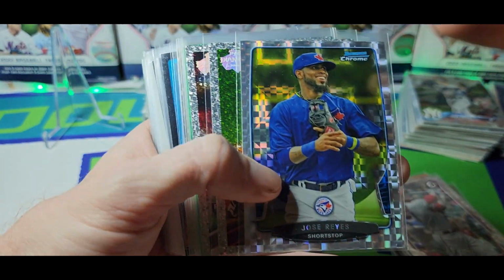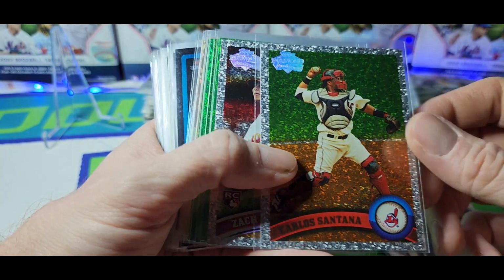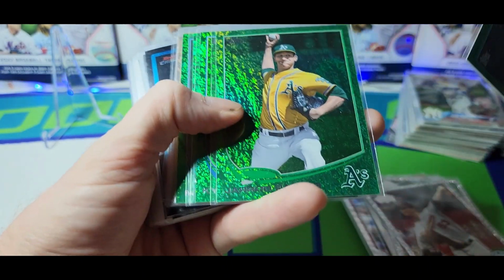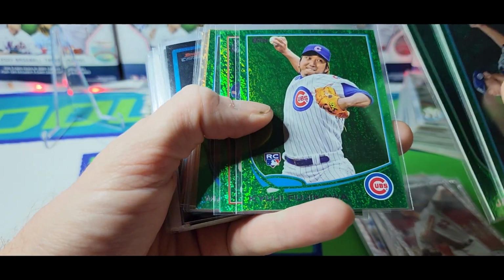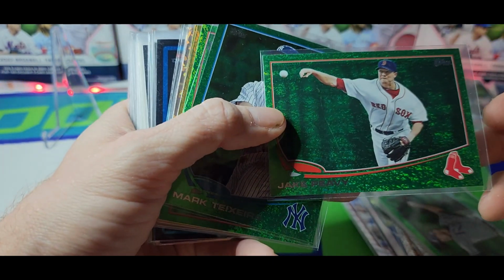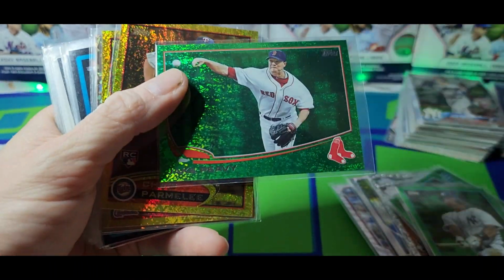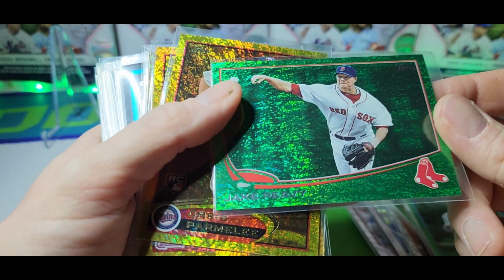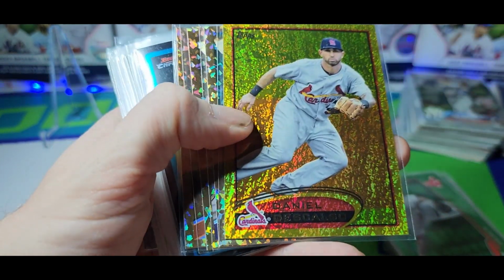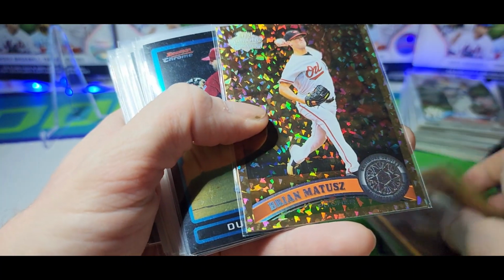Here is a Bowman Chrome Jose Reyes X-Fractor. I didn't even know that was a thing. So that's cool. Got a couple of these Diamond Anniversaries. Santana and Zach Britton rookie card. Some green parallels. Here's a rookie card of Kyoji Fujikawa. Who's that? Mark Teixeira. Man, these are hard to read. I don't know if you guys can see this very well. Jake Peavy. Then we got another rookie of Chris Parmalee. Descalso, Carl Crawford, Ricky Weeks, Brian Metz.